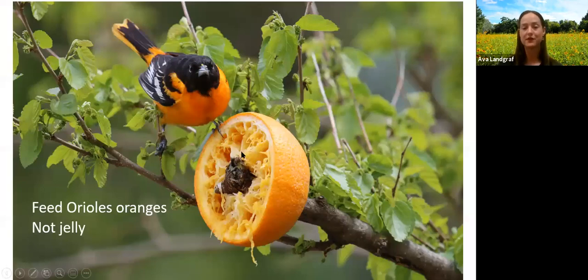For orioles, there's been a lot of people putting out oranges for them, and they love that, and it's super fun. Obviously, they're a really beautiful bird. Some people also suggest using grape jelly, and they say that the birds really like it, but the oranges are just a lot healthier for them. The jelly can be a lot of sugar, and it can also have other ingredients in there that we don't really know about that could be bad for the birds. So it's just safer to stick with the oranges.